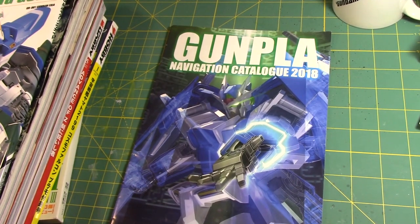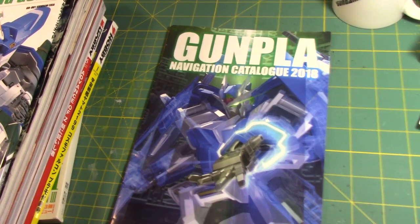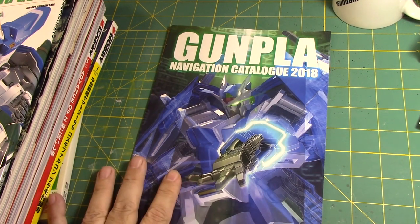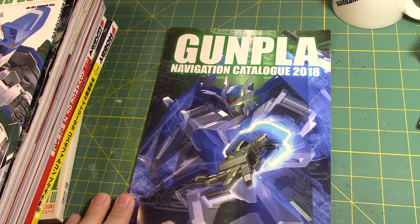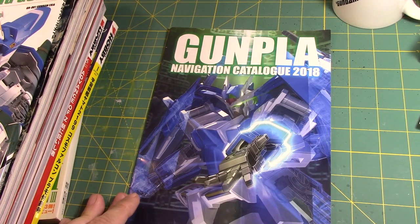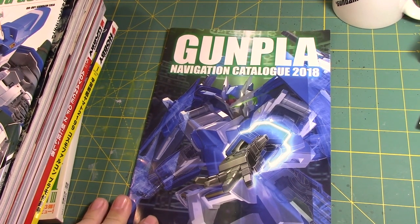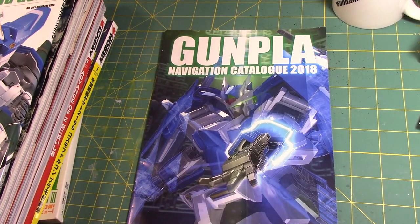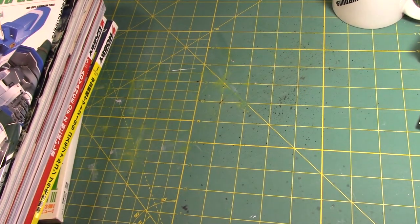I always keep one, and I'll get rid of it when I get an updated one. So, it'll be interesting to see how the 2019 catalog is going to look. And I'm kind of anticipating how the 2020 catalog will be, because next year, if supposedly we're getting a movie, that'll be cool. Or next year, we'll get something in reference to the Olympics. So that's cool to see.